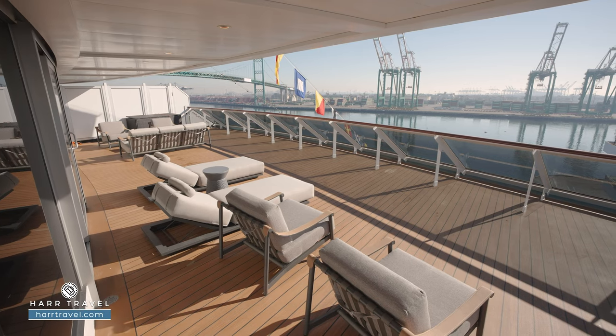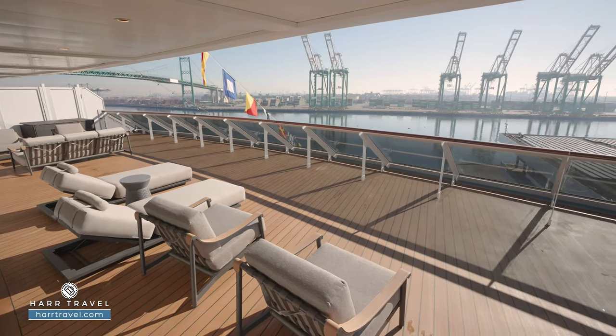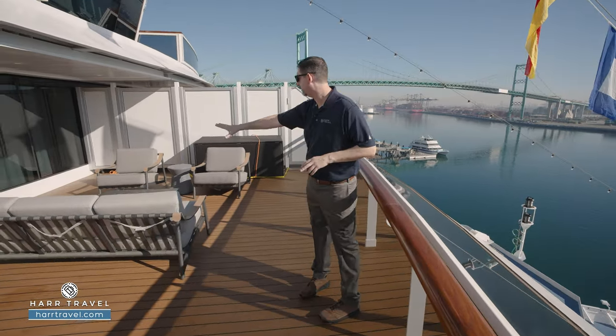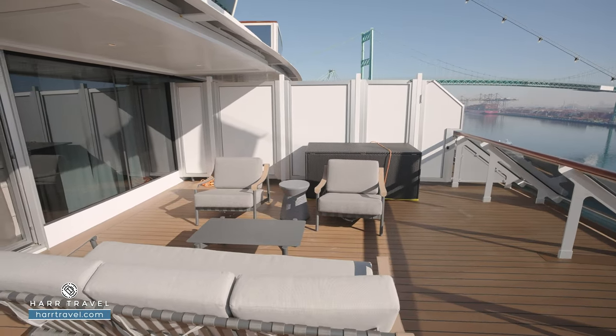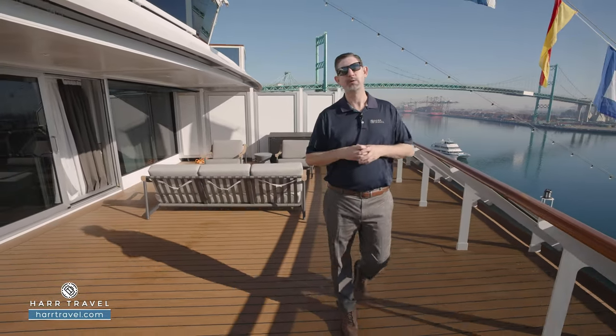Now, as we step outside, you can see this is an incredible amount of space. We're looking out the front of the ship. You get the same exact view as the captain. You've got a really nice large sitting area over here, two chairs and a large sofa. You can see why this is perfect if you're hosting friends and family on board, or if it's just the two of you getting away, you've got plenty of space to spread out and relax.